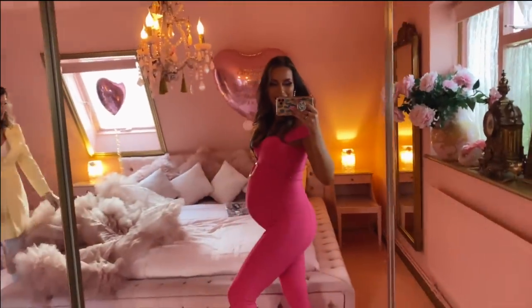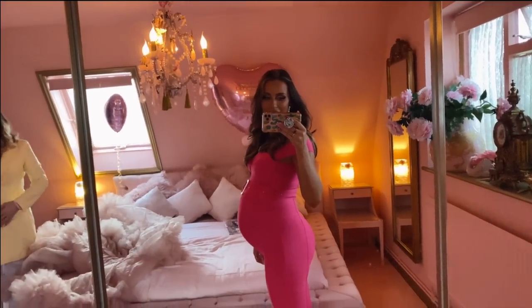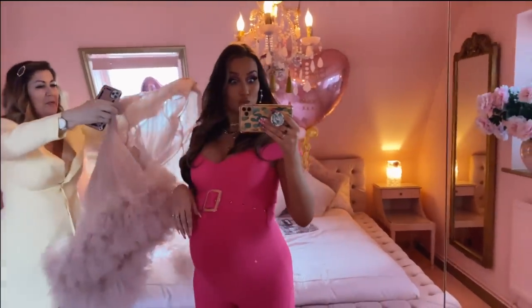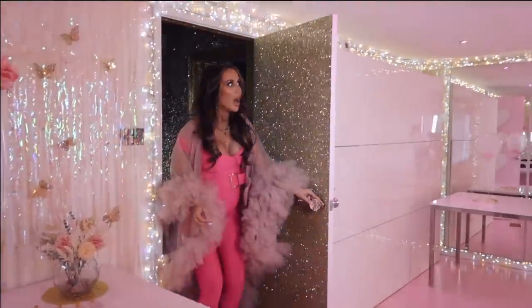I've been told to wait in my bedroom, guys, again, because they're doing some bits downstairs. So I've got my second outfit on. Let me show you in the mirror. So, my second outfit of the day. I look really big from the side. Really big, yeah. I'm waiting here whilst the girls are downstairs. Don't know what they're doing, but... Oh, okay. Oh, my God.